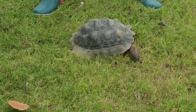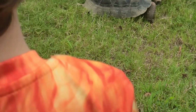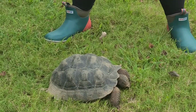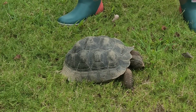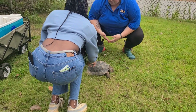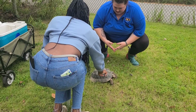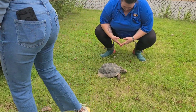Would anyone else like to meet my friend Wallace? How old is Wallace? Six? Five. Okay. All right. So they are the tortoises that can live to be like 200. Yeah, just two fingers. And we will have to have some very dedicated zookeepers to look after them.